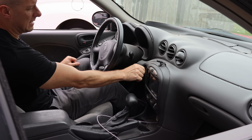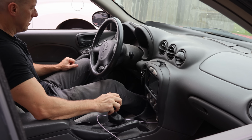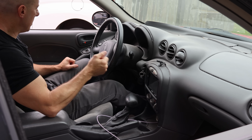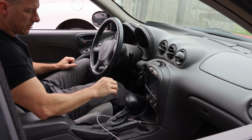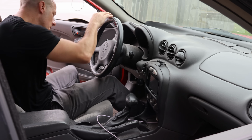Key off, start it up, doors unlocked, put it in drive, it locked the doors, put it in park, turn the key off, it unlocks the doors. So we programmed it properly. Amazing. Back when the manufacturer didn't want you to take it to the dealer and spend a ton of money to have the car do what you want it to do.